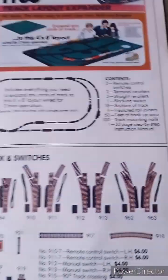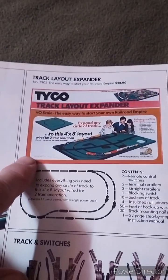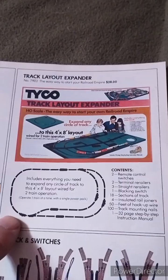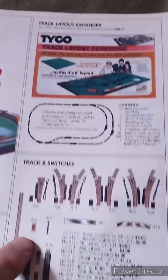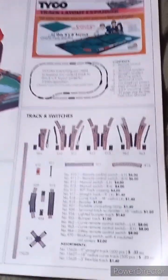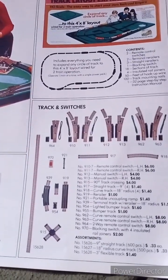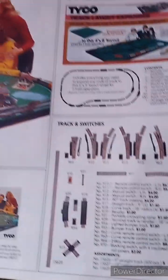Just to do the track set. This is all the stuff. This train layout expander, that's what you get. This is the stuff here, the track pieces, and how much it costs and stuff, numbers and stuff.